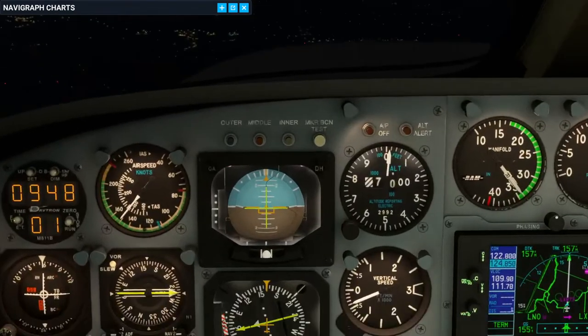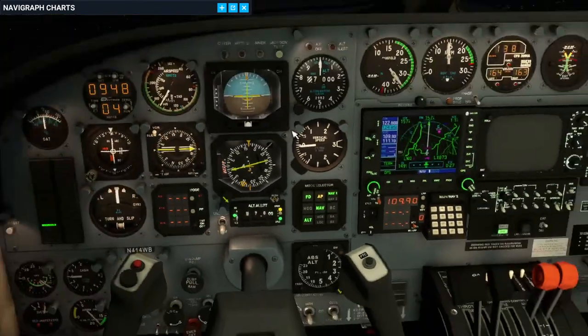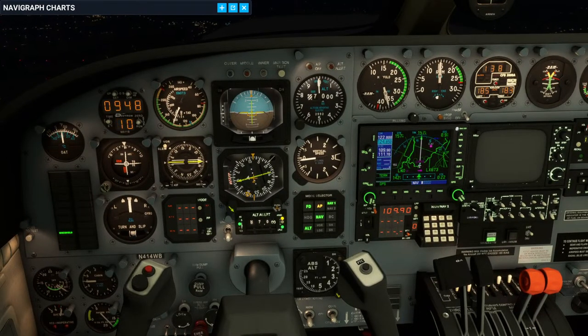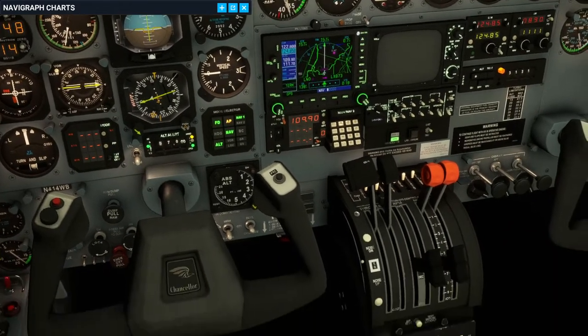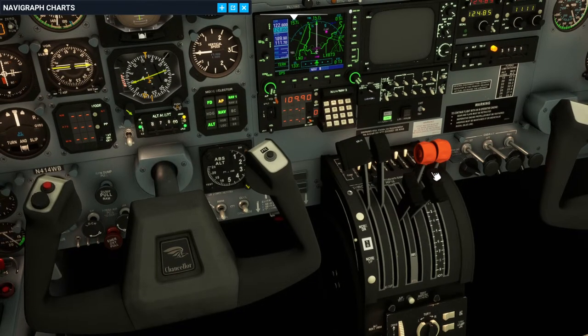Okay, so now we're at 7,000. Now we should actually watch our speed a little bit. So let's increase a little bit more. And we probably need a little bit more RPM here. Let's go a little bit slightly over the middle or something.